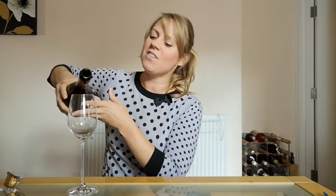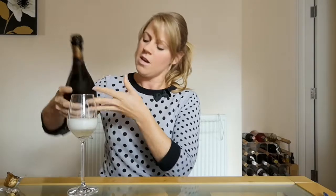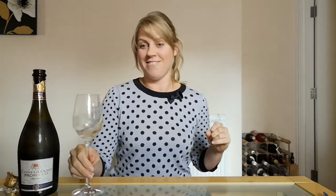Okay, so let's have a little try of this. This, of course, is not going to have the bready flavours, it's not going to have the yeasty flavours, but I'm hoping for slightly finer bubbles and slightly more fruit, because if it's been planted in Conegliano or Valdobbiadene on steep hills, they've hand-picked everything, the yields have to be lower because it's a DOCG, and so therefore I'm going to be happier.